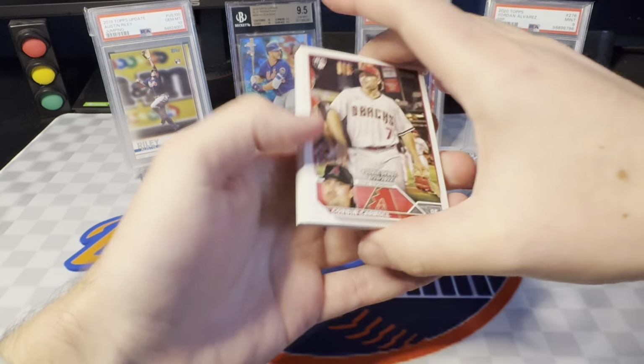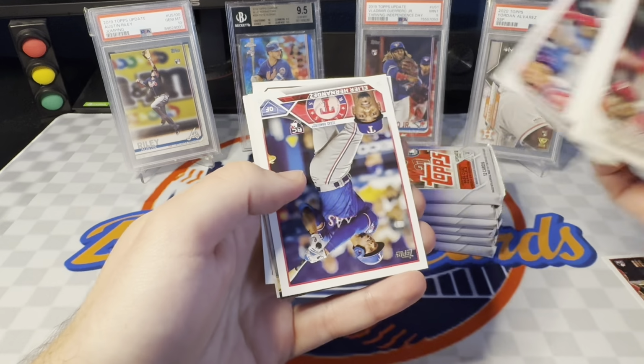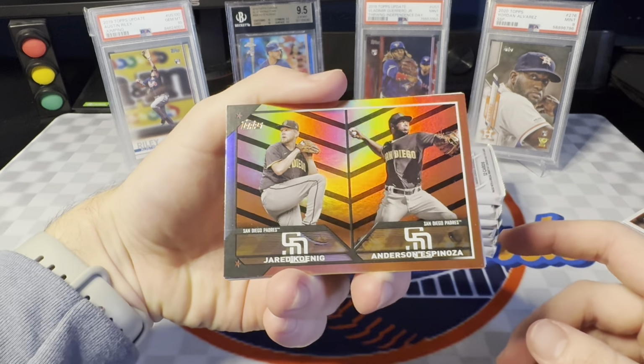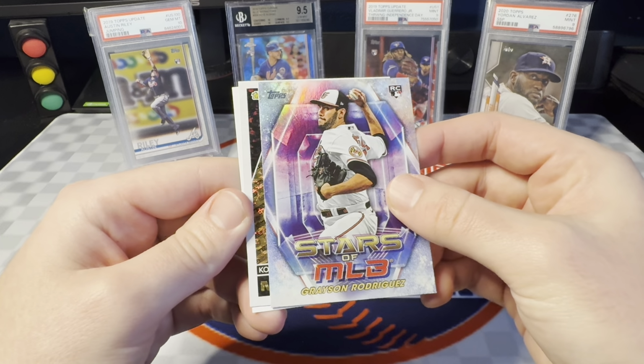Not going to go through too much here, but we got a Corbin Carroll to start. It's a good sign. Let's go through, try and pick out some of the nicer rookie stuff. So we've got a black gold in this one. We'll just flip it around here. We've got a rookie combo on the Halloween parallel for the Padres. Nice Grayson Rodriguez, Stars MLB, and the black gold.